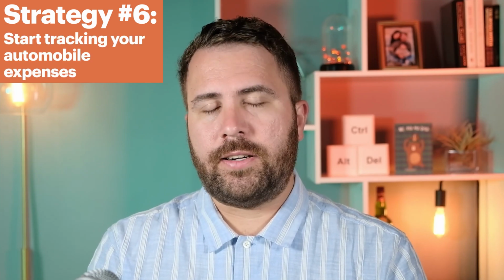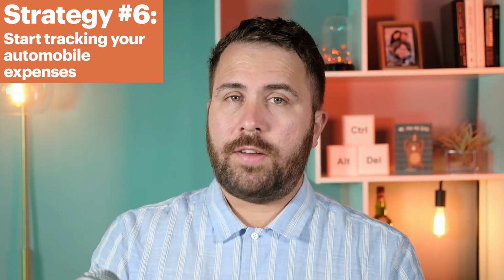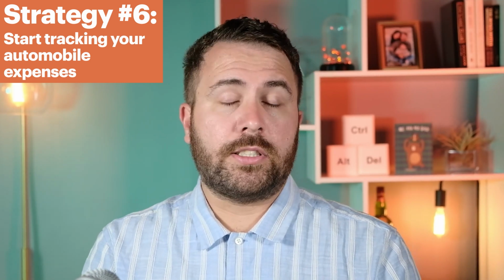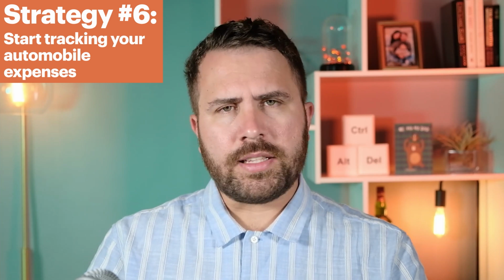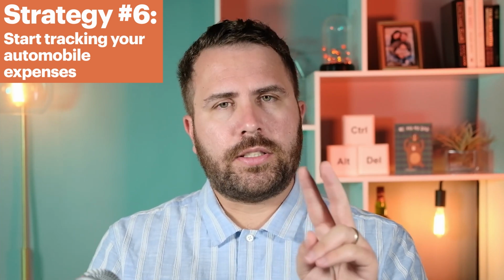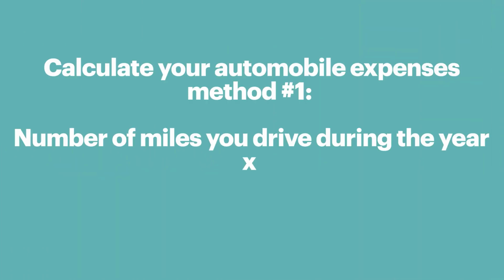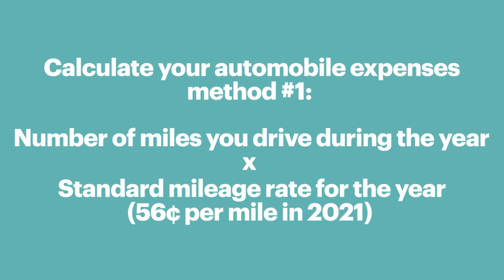Also, kind of a last thought here, if you have your own business or you freelance, it's not a bad idea to start tracking your automobile expenses. If you have a home office and you have to drive to meet clients around town, keep track of your mileage because it could save you quite a bit at tax time. Similar to the home office deduction, there are two ways to calculate your automobile expenses. The first and simpler way is to multiply the number of miles you drive during the year by the standard mileage rate for the year. In 2021, this rate is 56 cents per mile.